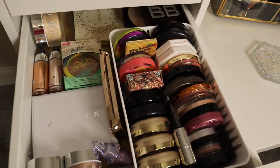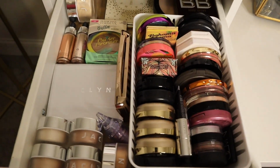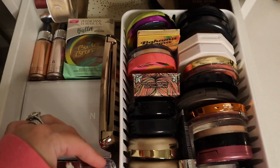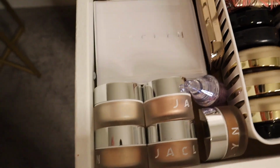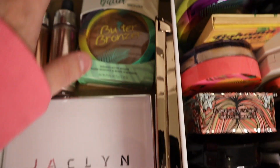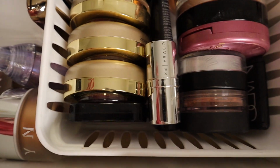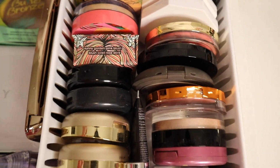Over here is my highlight, bronze, contour, blush section. I, of course, had to hop on the Jaclyn Hill Cosmetics train. Her bigger powders back here, that's the one that's supposed to go all over your face. Been a fan since Becca. From the drugstore to the high-end brands in Sephora, if you need it, it's in here.